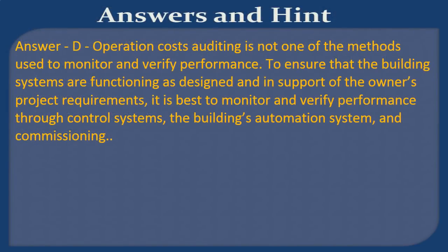Answer: D. Operation costs auditing is not one of the methods used to monitor and verify performance. To ensure that the building systems are functioning as designed and in support of the owner's project requirements, it is best to monitor and verify performance through control systems, the building's automation system, and commissioning.